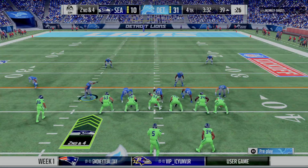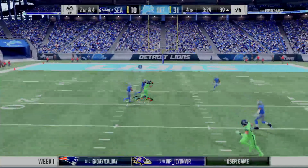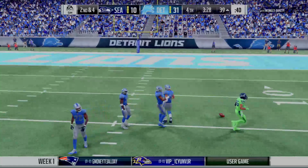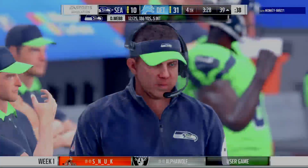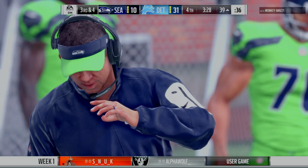Here we go. 3-19. On second down, Webb. And incomplete there. A nice hit jars the ball free and brings up third down.